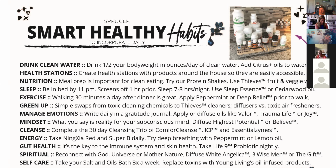And so maybe writing in a daily journal, or, and I know Peggy actually has a program, who's on our team, that is doing a beautiful program that helps stimulate ideas on how to journal. So I encourage you to touch base with her if you're interested. And diffusing oils like Valor, Trauma Life, Joy, putting that over your heart.